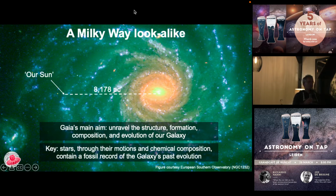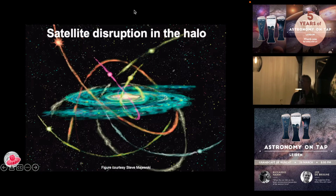So the way in which these stars are made up, which kind of elements, and how they move through our galaxy, that contains direct clues about where these stars came from and actually where they will be going to in the future, obviously. So Gaia is all about measuring how stars move and what stars are made of. That's basically our tool to unravel the chemical composition of our Milky Way.